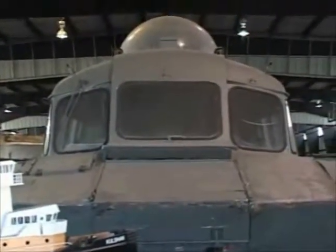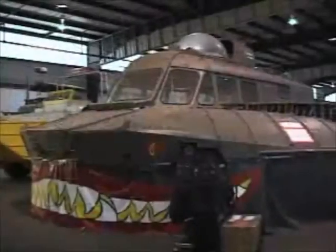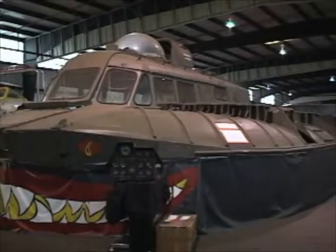Well, this is probably one of the most popular pieces in the museum, and also it's significant because it's an absolute rarity. It's the sole surviving U.S. Navy patrol air cushion vehicle from Vietnam. It can go across water, it can go across land, it can go over sand dunes, it can go over ice, across swamps.